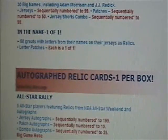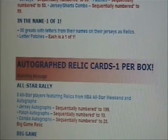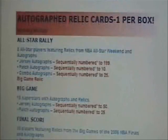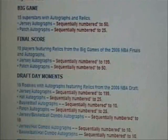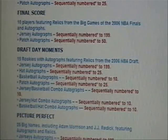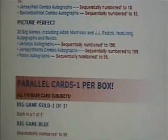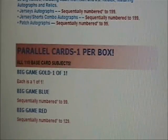There are autograph combo autographs, numbered to 25. Patch autographs, numbered to 10. So the product seems to be loaded. Jersey hat combo autographs, numbered to 10. Basketball hat combo autographs, numbered to 10. And then parallel cards, there's some numbered 1 of 1, 99, and 129.